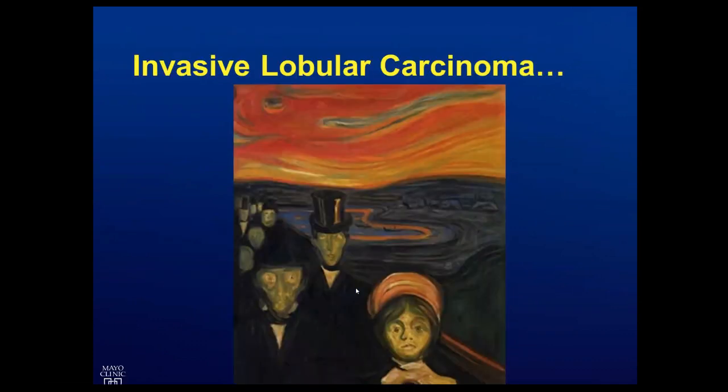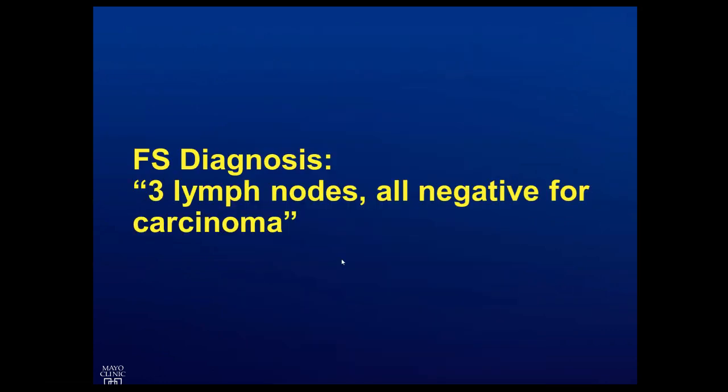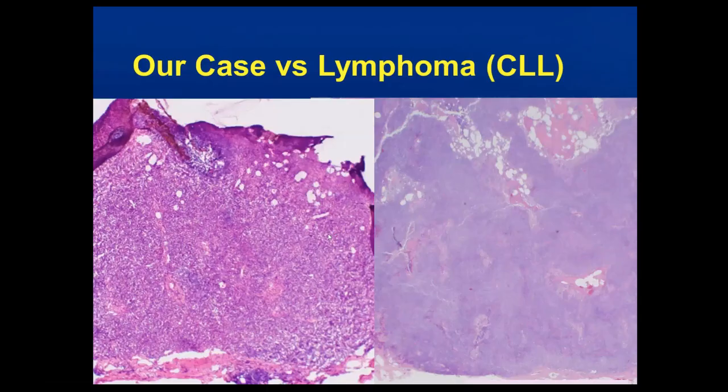Here we go. So it's invasive lobular carcinoma. The minute you hear that, that's how your face looks, because you know at one point in your career, it doesn't matter how good at looking at frozen sections you are, you know you're going to mess that one up because metastatic lobular carcinoma is so hard to detect on frozen. So we had a total of 3 lymph nodes and they were all called negative for carcinoma.